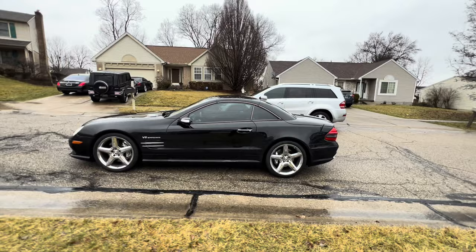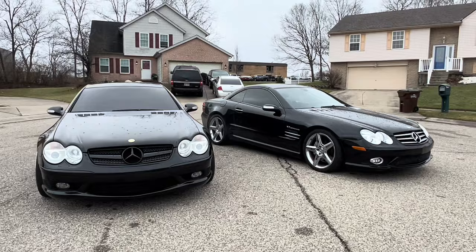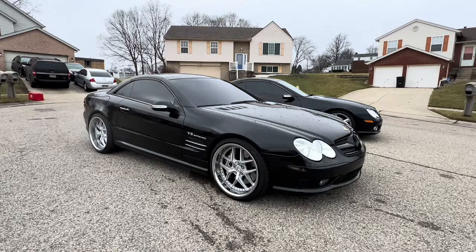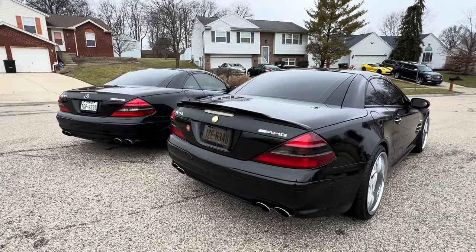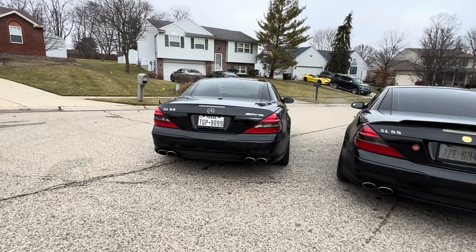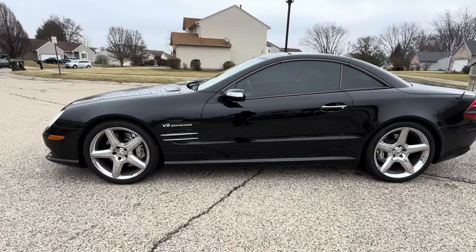All right, we have here two Mercedes SL55s. One is a 2003, one is a 2008. There are subtle differences between the two models. There's some aftermarket stuff going on here on this 2003 SL55, including wheels, grille, exhaust has been modified, rear spoiler, and the brake light has been changed out. Now we have here the clear brake light. Everything else is pretty much OEM. You have the nice AMG 5-star wheels, concave, beautiful.